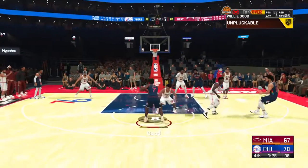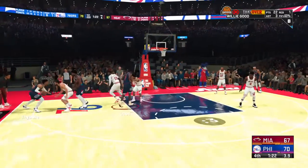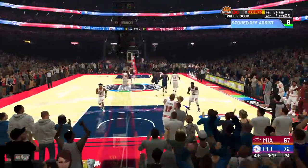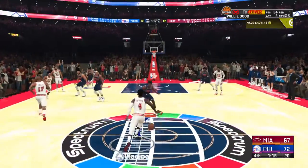There's the natural. Now recovering. Bible on the wing. Backs it down. And the bucket from the natural. 24 points for the natural. And bullseye with that assist. Nice delivery there in traffic.